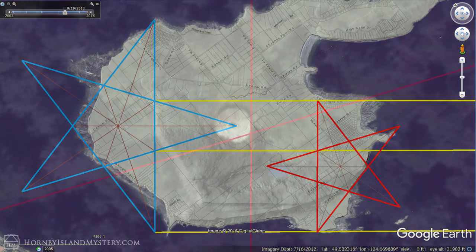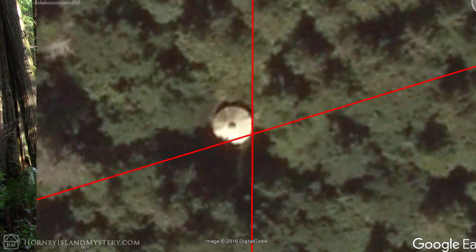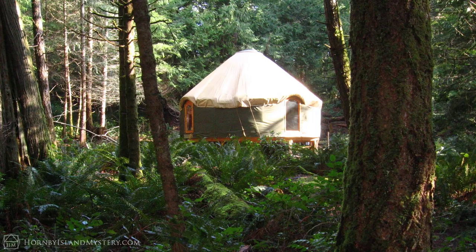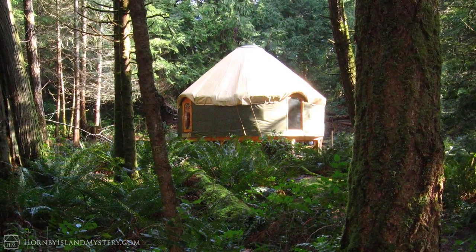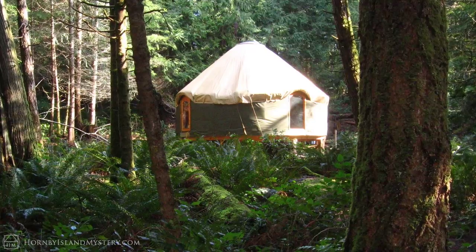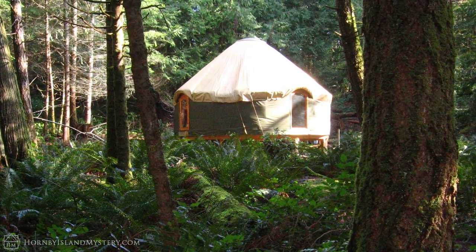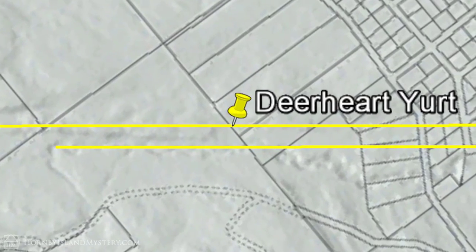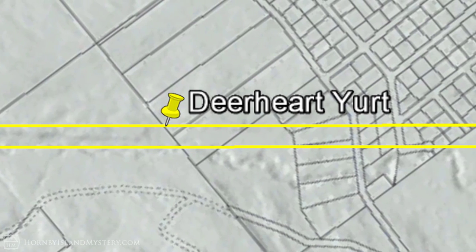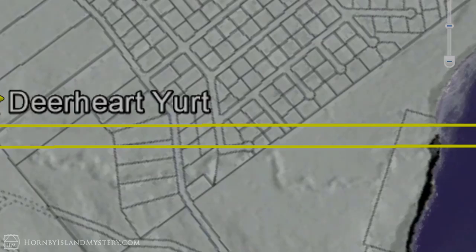The crotch is another significant human geography point, in this case a sacred site as well. The Yurt Temple at Deerheart Sanctuary rests at this point and has served as a dedicated sacred space since 2004, when Michel St. Pierre set the space aside, intuitively recognizing the power of this spot. Bringing in another line from Machu Picchu shows how Ford's Creek running behind this spot is aligned and how it returns to this alignment at its mouth.